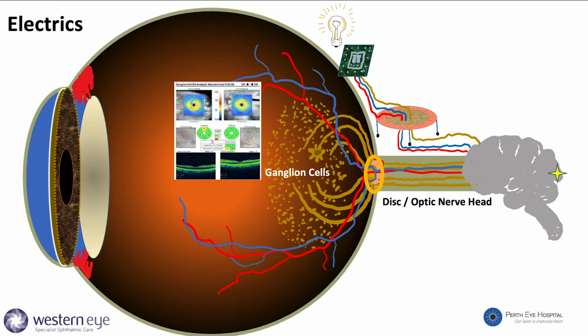The really important part of the eye in glaucoma is the optic nerve head, because that's where the action happens in glaucoma. The optic nerve head is a thin little perforated area of tissue which is really like a trampoline. If your pressure is going up and down, the optic nerve bounces up and down, which you can imagine puts a bit of stress on the tiny little blood vessels and nerves that are trying to get through and go to the brain. So that's usually where the damage happens.